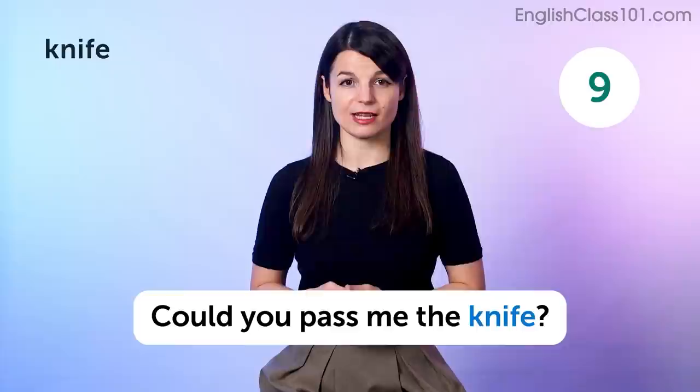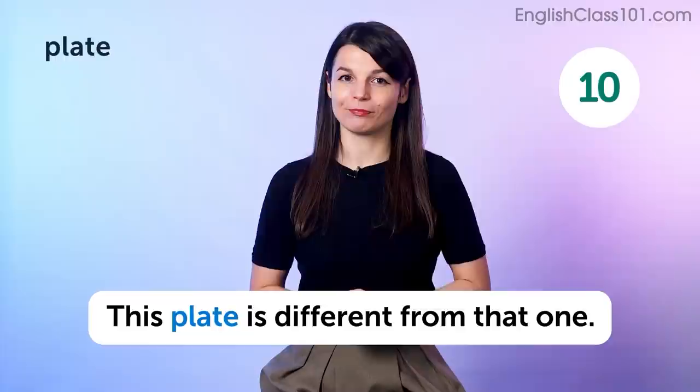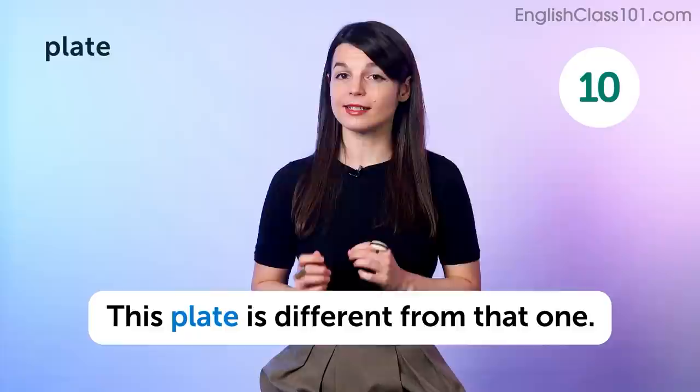Plate. A plate is something that we use to hold our food. It's a flat object. After we finish cooking food, we put it on a plate. This plate is different from that one.